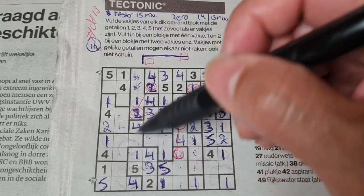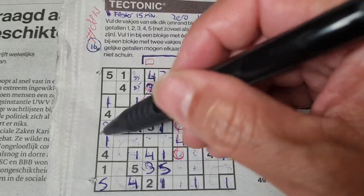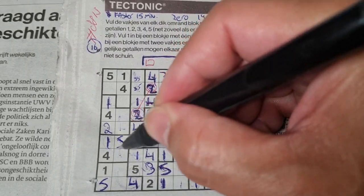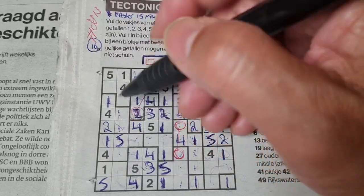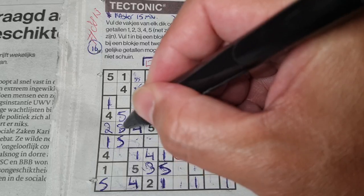This box can be a 5. That box can be a 5. So 1 box left for the 5 in this area. Supposed to be there. 2 numbers left in this area for number 3 and 5, we have a 5 there. No 5 there. 5 should be here. 3 goes there.